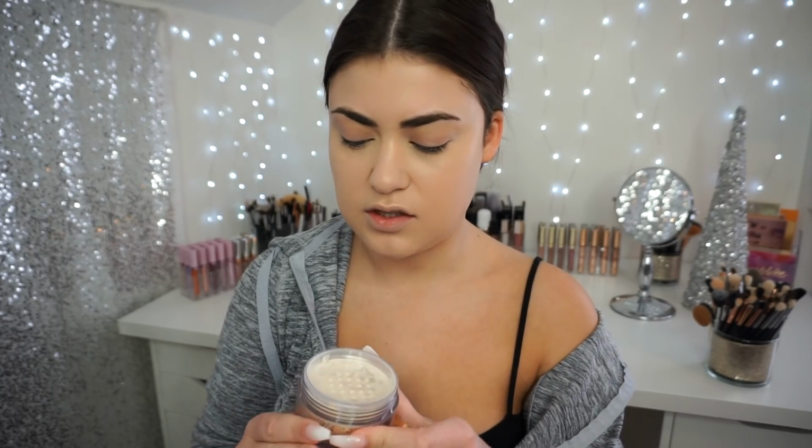Oh, so gracefully. So this next product is not new, but it is new packaging. It is the holiday packaging for the Laura Mercier Translucent Loose Setting Powder, which I am obsessed with. And I actually just ran out of my regular packaging one, so onto the beautiful holiday packaging I go.